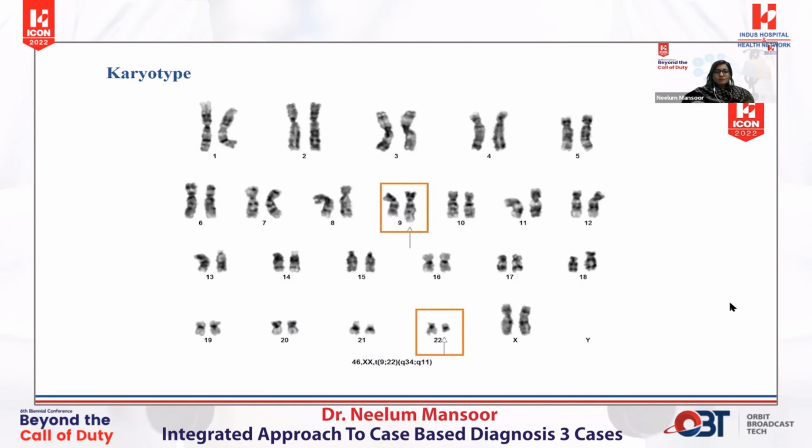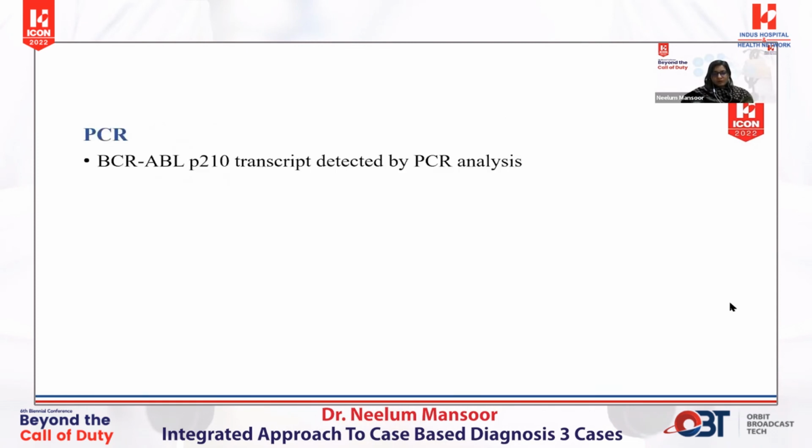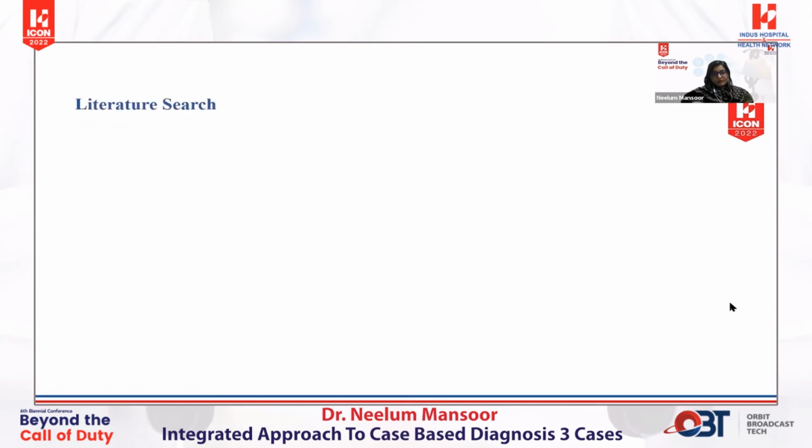So we sent a sample for PCR to get confirmation of BCR-ABL1. Although the diagnosis was made as CML, we still got confirmation, and the PCR analysis also showed BCR-ABL P210 transcripts. So by all this combined effort from hematology, cytogenetics, and molecular genetics, the case was diagnosed as CML.